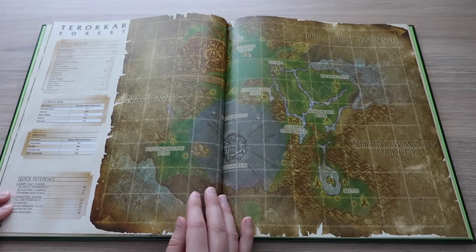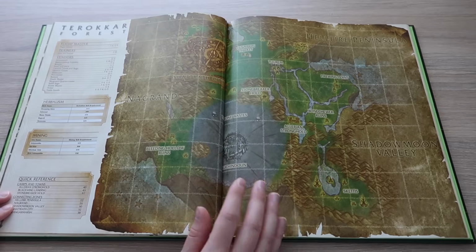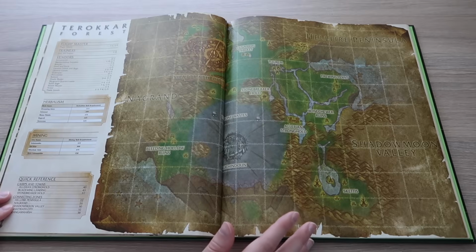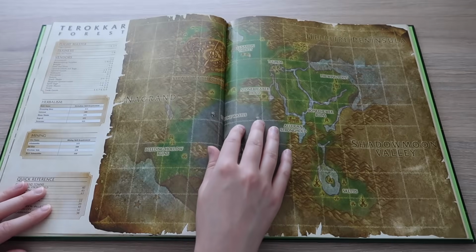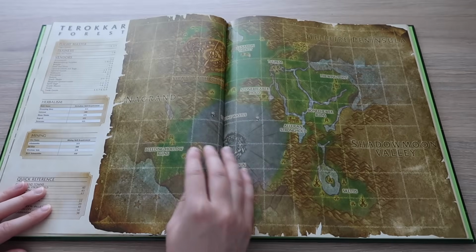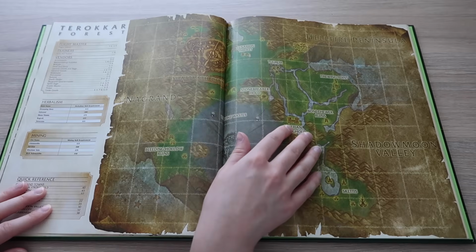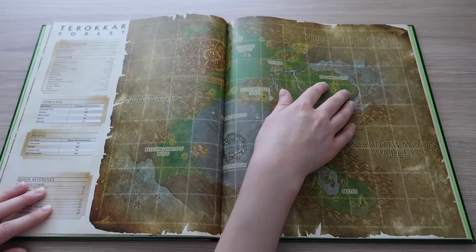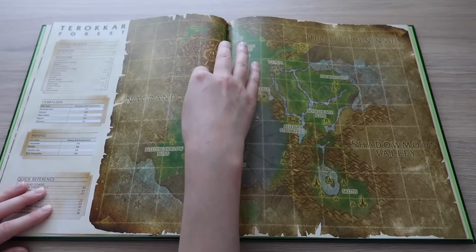My favorite ever, oh my god, this is giving me goosebumps. Terokkar Forest. The music and ambience from this zone is the best one ever. I always have it on replay on YouTube when I need to relax or just be happy. So we have the Bone Wastes, Auchindoun, Bleeding Hollow Ruins, Stonebreaker Hold, Allerian Stronghold, Skettis, Bonechewer Ruins, Firewing Point, Tuurem, Cenarion Thicket, and over here is Shattrath City.